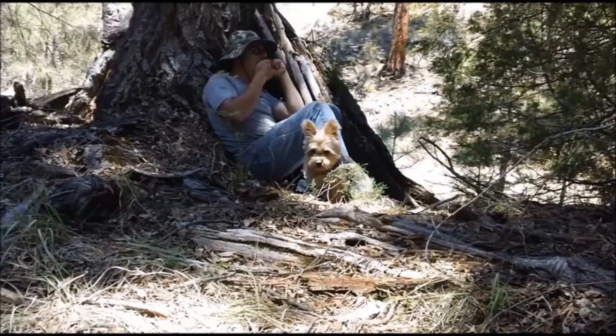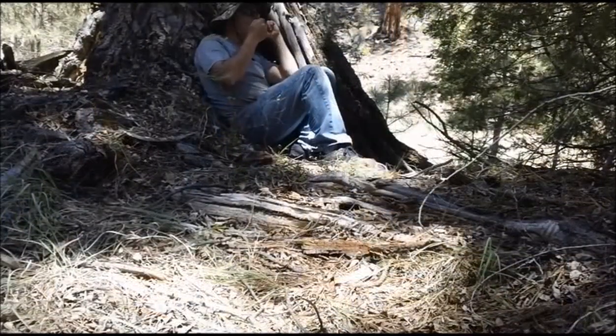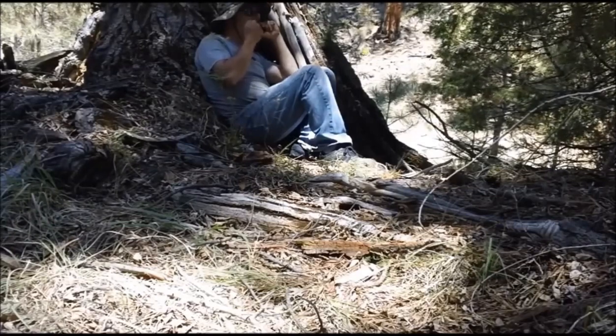I have grown to like these mountains in the past few days, and I know I will miss them when I leave. I can say that I learned a lot from this trip, and I hope you've also learned something from watching this video.